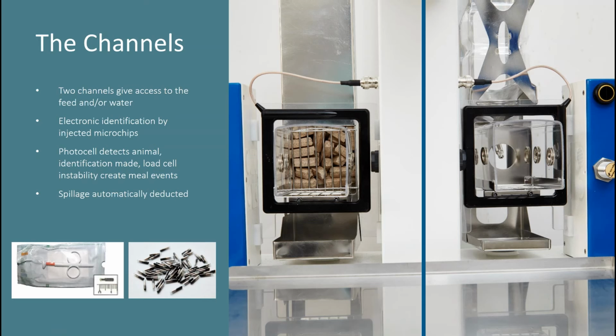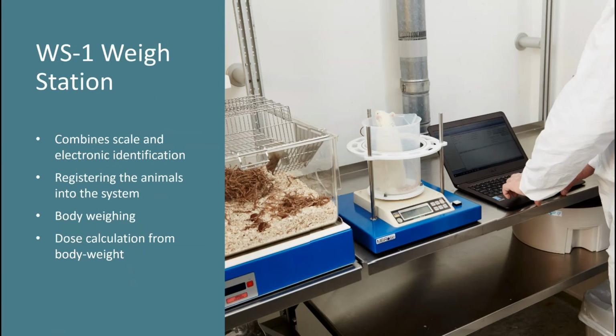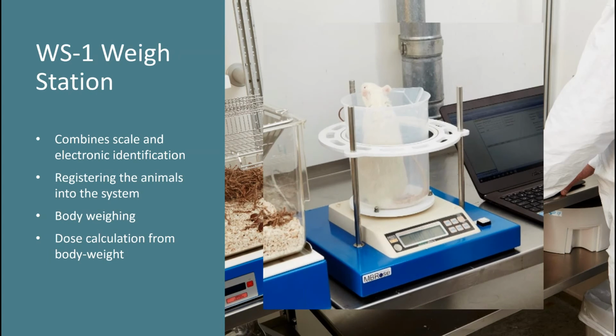Okay, moving on. Another key part of the system is the VS1 Weighin Station. This station is a combination of a scale and an antenna for electronic identification. So when you place an animal on the scale, the microchip is read, the body weight is measured, and a timestamp is registered. This data is saved into the HM2 system automatically. When testing compounds, you can get the VS1 to help you do a dose calculation, and these will be stored as well inside the system with the other data.